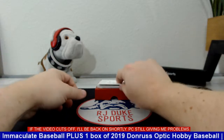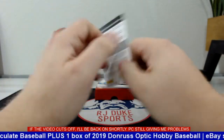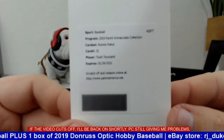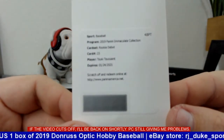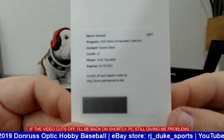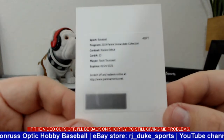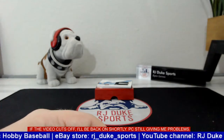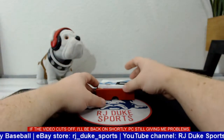All right, here's the redemption. Good luck, everyone. Look at that. Braves, once again. Immaculate Collection rookie debut, Tuki Toussaint. Going out to the Braves. All right, next up, we got 2 cards left, everyone.